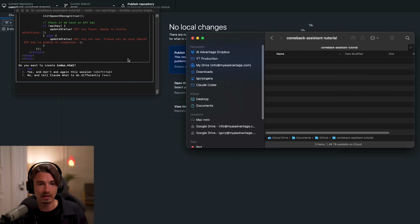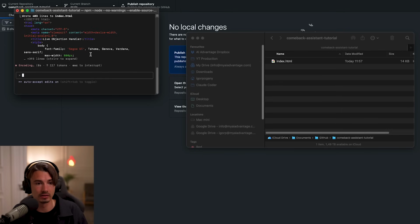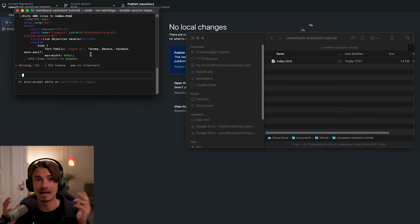Now, the only thing I will have to do here and there, especially when starting out my session, is that sometimes it will ask me, do you want to create the index.html file, the main file that I will open in my browser? And I can say 1, yes, or 2, yes, and don't ask again this session. That's what I always like to do, because then if it needs to create another file, it doesn't need to ask again and I can be hands off. So all I need to do is give permission here.